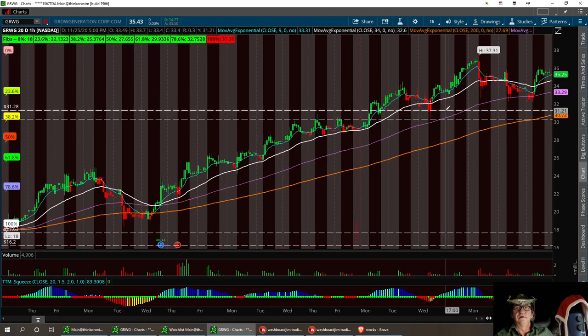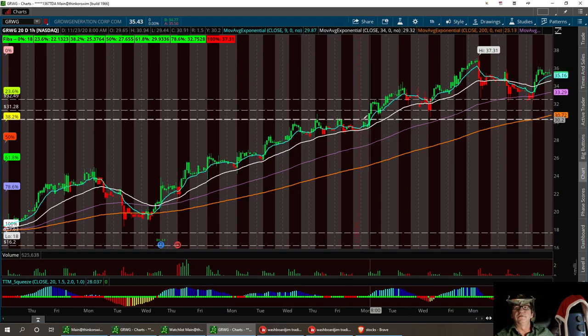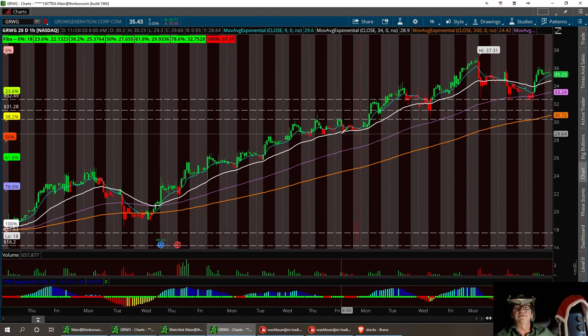Pretty strong. I might take my initial entry right here at 31.21, and then that first support level is going to be right down here, and I'm going to adjust that to 32.49. So if that's your three supports with a strong buy right down here off in this channel of the 200 off this ascending triangle. Chart patterns are the key to catching knives.